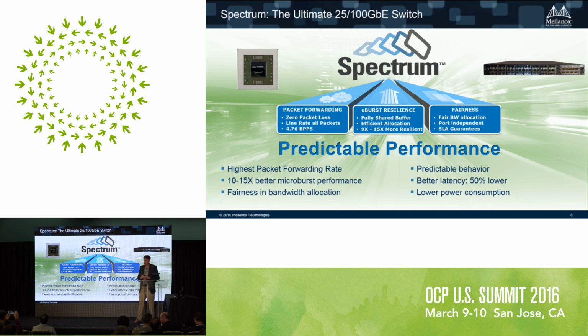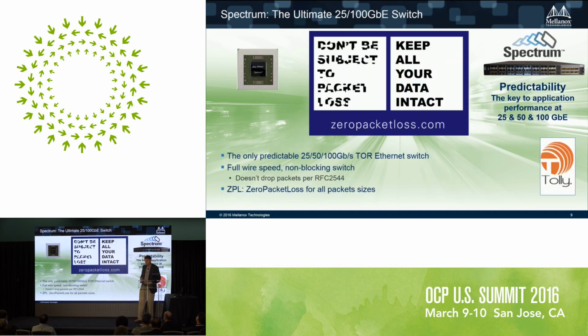We have the best fairness, and it's very predictable. So we really talk about predictable performance here. If you're debugging an application, writing things at an application level, you don't want to try to figure out something that's happening beneath you that's buried in the network. And so we think this predictable performance is very important, and we offer the best in the industry.